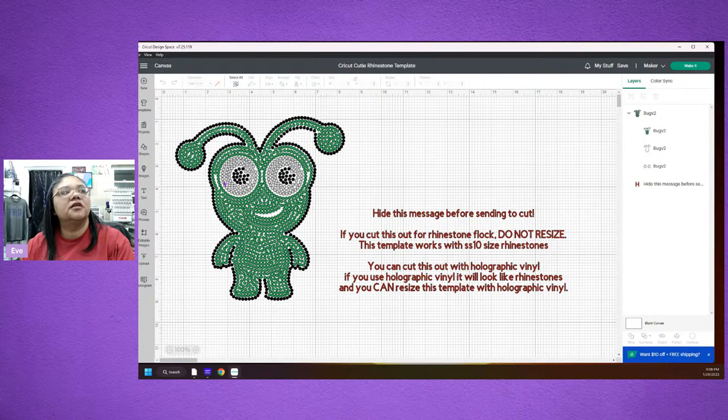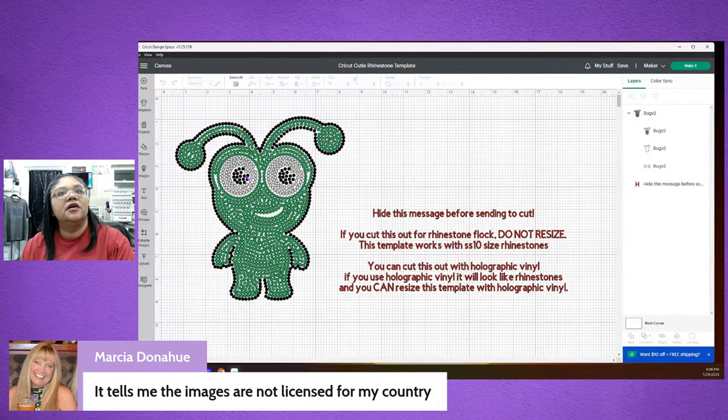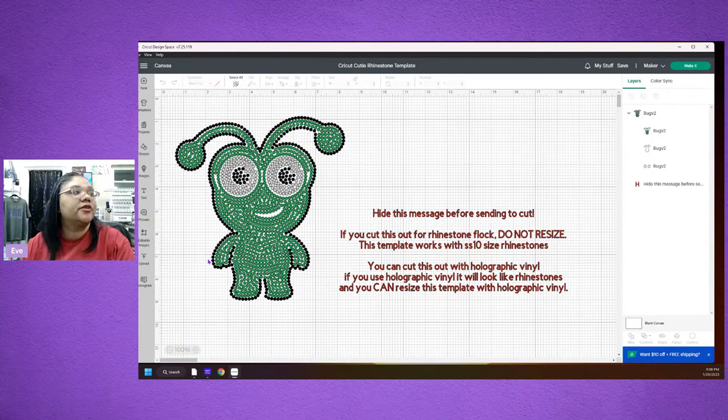It tells you the images are not licensed for your country. Yeah, I don't know. It might be. They might block it. I don't know. So if you can get it, you better get it now. That's all I'm going to say, because we don't know how long it's going to be up there. They may take it down. I'm not charging for it, so, you know, but they may not want me giving away their stuff either.